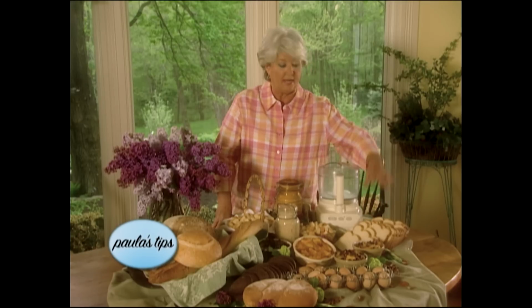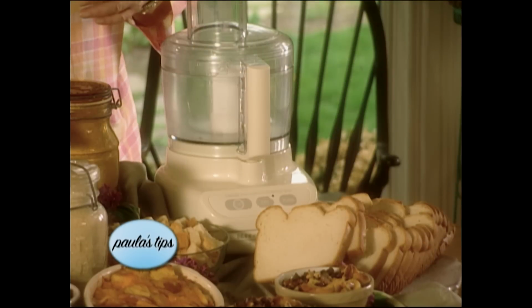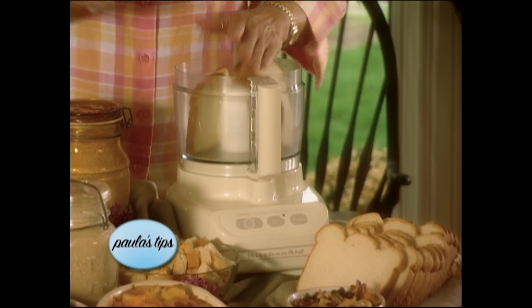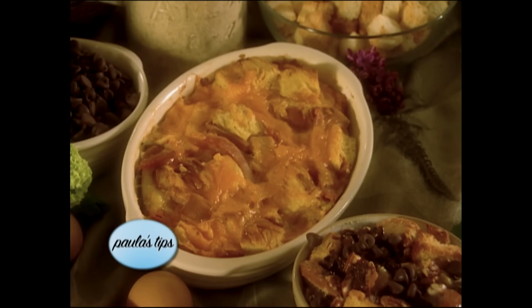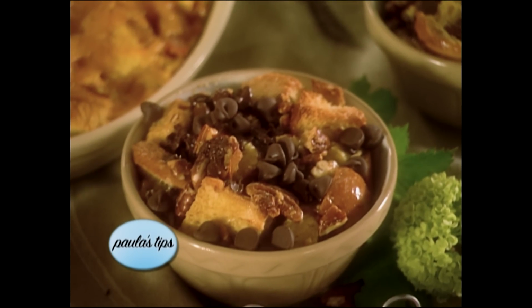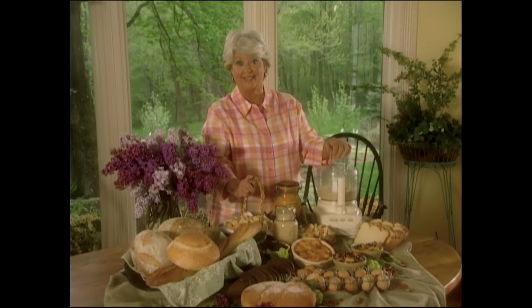And your stale bread makes wonderful breadcrumbs. You can use either your croutons or stale sliced bread. Either one works great. Just run your bread through the processor until it's the consistency that you like it. And this leftover bread makes wonderful casseroles. Whether you want a sweet casserole or a savory casserole, you just can't go wrong, and you'll never know when you serve it that you started with stale bread.